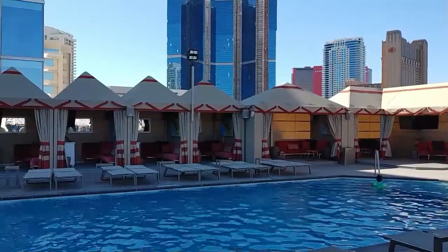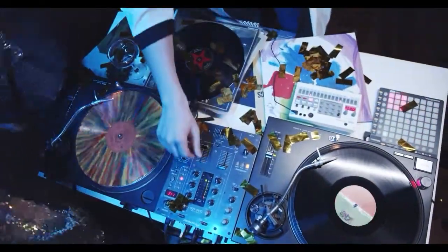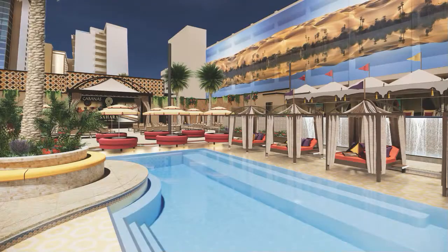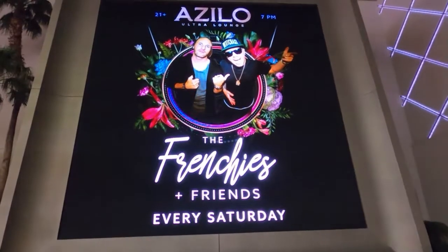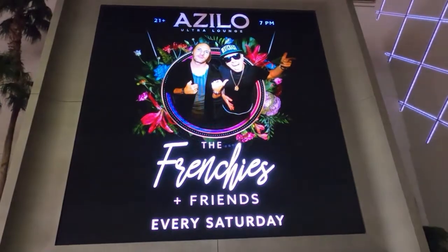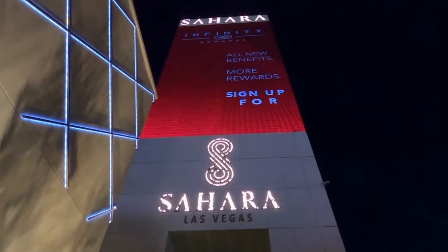It is beautiful. And if you're looking for that beach club vibe, definitely check out Azillo Ultra Pool on the main floor, not far from the casino. And that's open from 10 to 5 daily. You can stay up to date with the performances and DJs that'll be at the venue on their website. Highly recommend it. Check out the Azillo Pool if you're staying here at the Sahara.